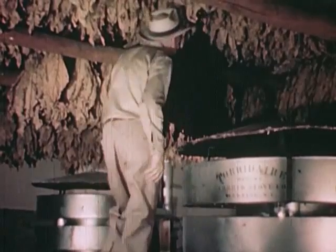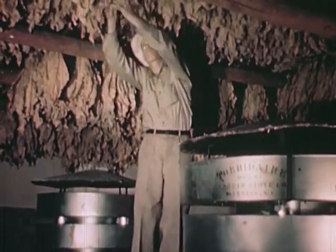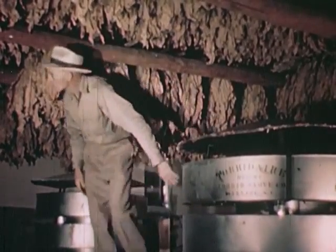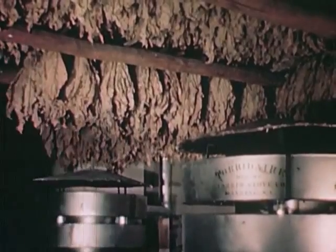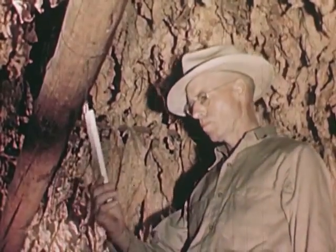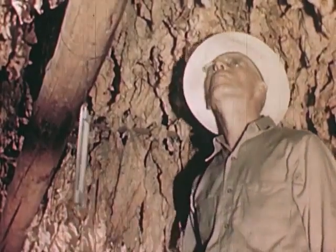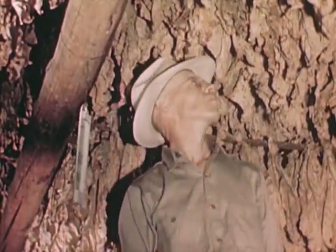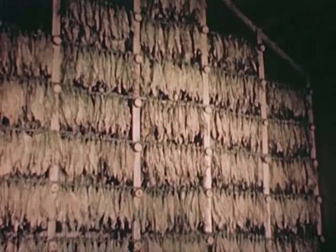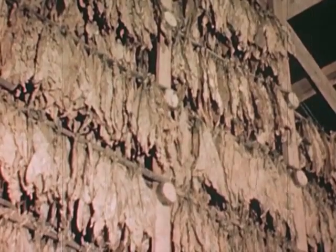Even with automatic equipment, the curing of tobacco cannot be hurried. 4 or 5 days is still the time it takes to change the leaf from green to gold. But now the process can be checked accurately, and as it progresses, the barn's temperature is alternately raised and lowered between 80 and 180 degrees Fahrenheit. This makes the tobacco leaf breathe, and a cross-section of a typical curing barn shows that all the leaves are allowed to breathe freely and cure evenly.